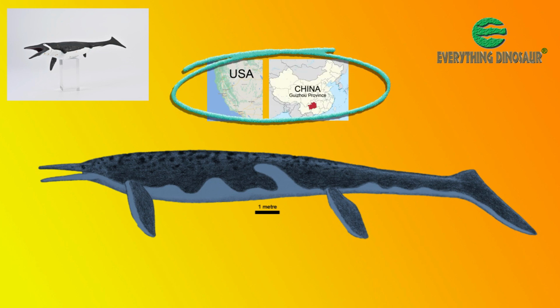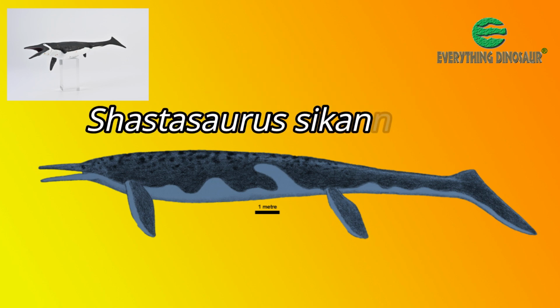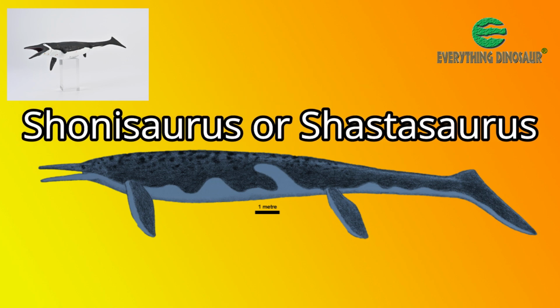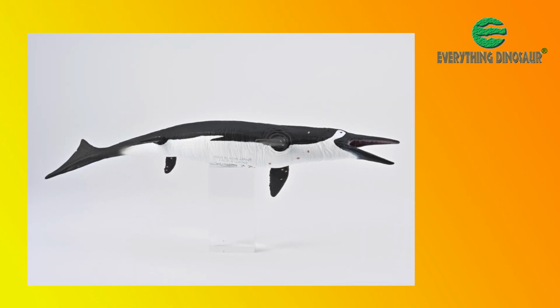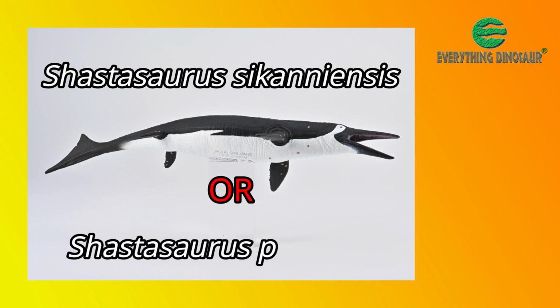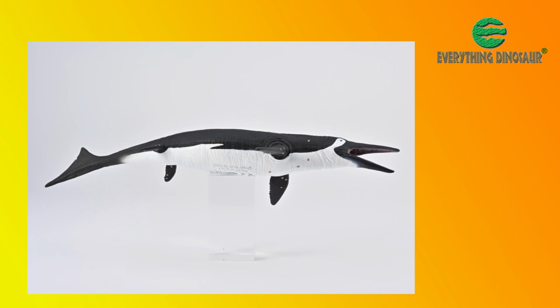The findings of this research were later challenged, and the enormous Shastasaurus sicaniensis was shown to have a greater affinity to Shonisaurus. But in essence, the taxonomic position of this huge animal, that is estimated to have measured more than 20 meters in length, remains controversial. The CollectA model could represent Shastasaurus sicaniensis. If it does, then this could be a model of one of the largest marine reptiles that ever lived.